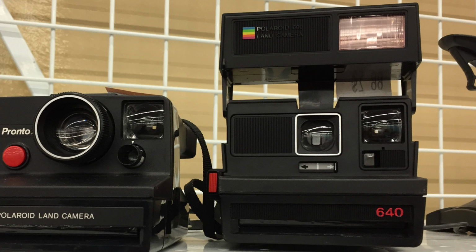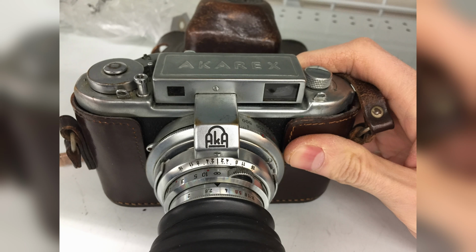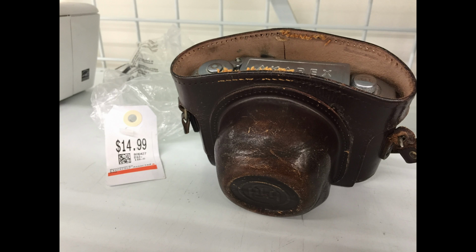I still didn't buy it, and I don't regret not buying it, but do you know what camera I definitely do regret not buying? On the same day they had this Akarex that came with a Xenon 50mm f2 lens and custom leather case for $15.